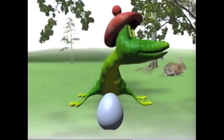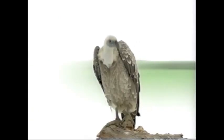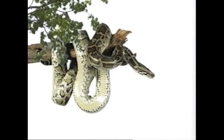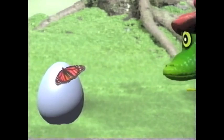So what kind of bird do you think it belongs to, huh? A tawny eagle? Or a vulture? Or even a snake? A frog? Or an insect? All kinds of animals lay eggs, remember?